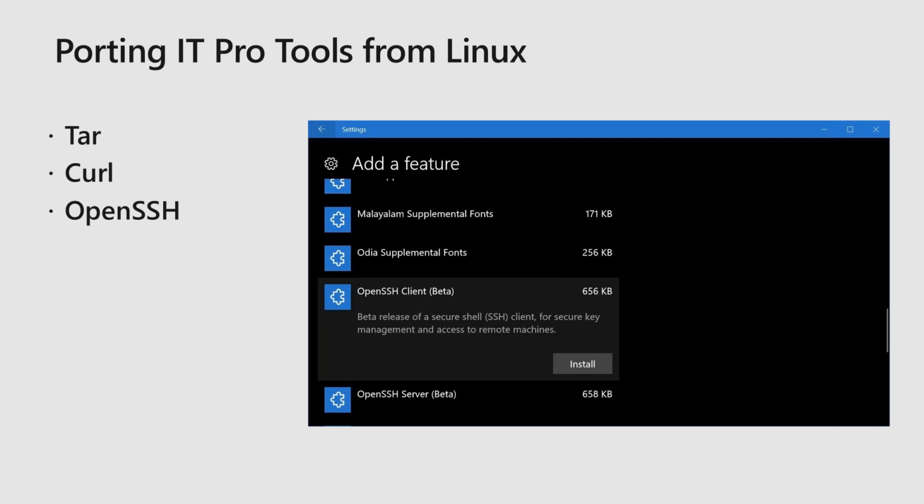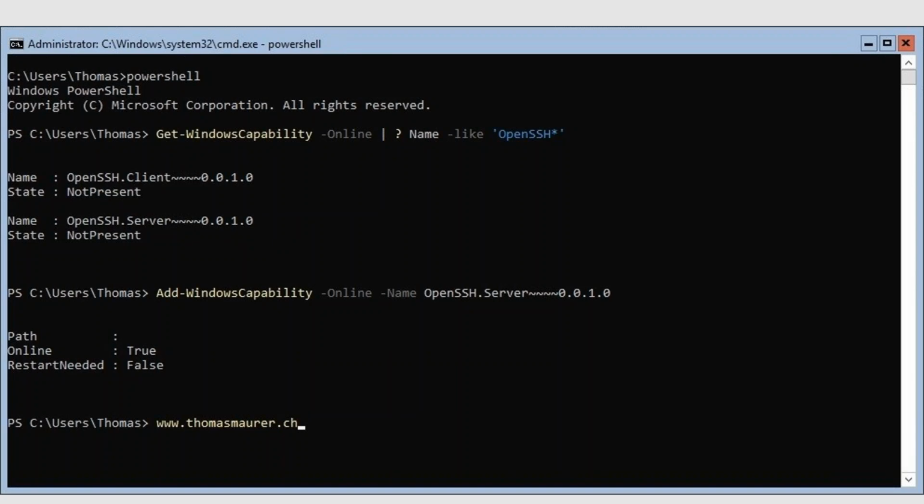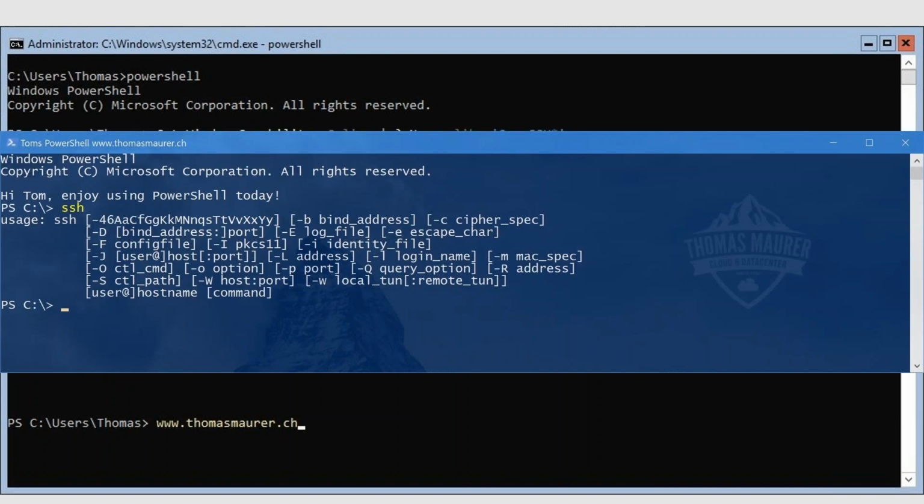The OpenSSH client is just an optional feature in Windows 10. If you want to install it on Windows Server, you can use Get-WindowsCapability, filter online for OpenSSH, and add it using Add-WindowsCapability, either the OpenSSH server or the OpenSSH client, whatever you want to use. There are some blog posts out there which explain how to configure them, as well as the OpenSSH server on Windows, so you can do your remote connections. And here we have a screenshot of the SSH client, which you can run on Windows 10 as well as on Windows Server.